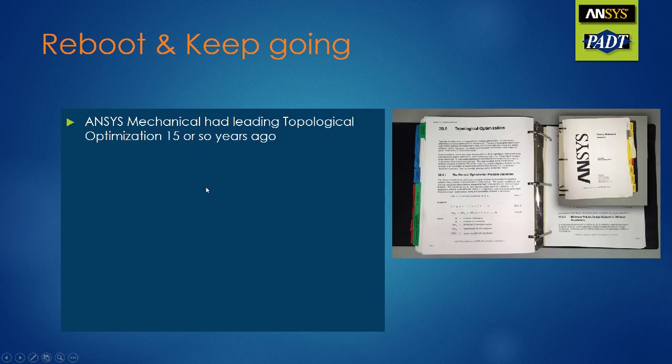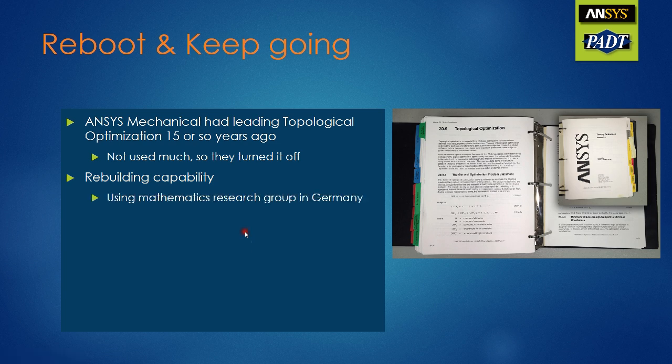So I went into our library and found this ANSYS manual from way back when, and the old topological optimization was there over 15 years ago, and I had used it when it was there. It was a pretty cool tool. It wasn't used much because, to be honest with you, ANSYS was not strong on the structural side with automotive and aerospace people, right? They were using that competitive tool, which we won't name, and so a lot of the work went into deriving that tool and working with that tool, and we didn't have a lot of users. So they put their resources in places that we had a lot of users, and they kind of let it die on the vine and eventually undocumented it and turned it off. So now they're coming back and rebuilding that capability.